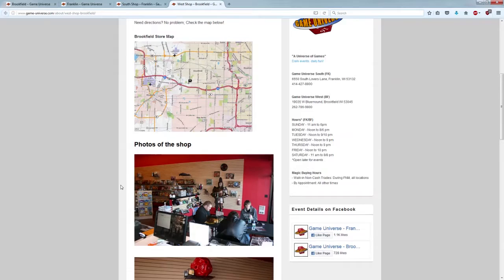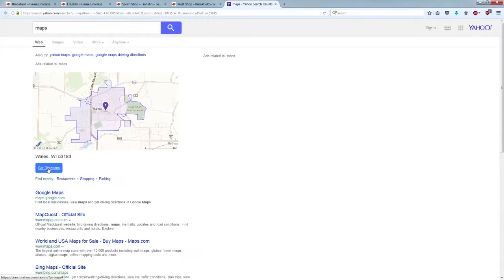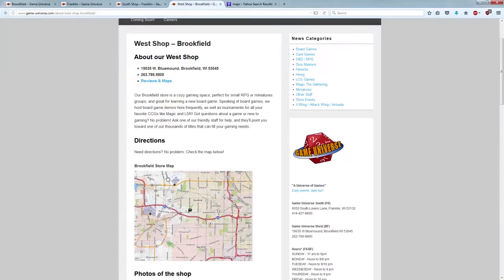Also, I noticed that they have this store map that was not included on the Franklin store anywhere, and it leads to a broken link in Wales, Wisconsin, which is nowhere near where the store actually is. So they should probably get rid of this, since they do already have links to Google Maps and their location on Google Maps on the page already.